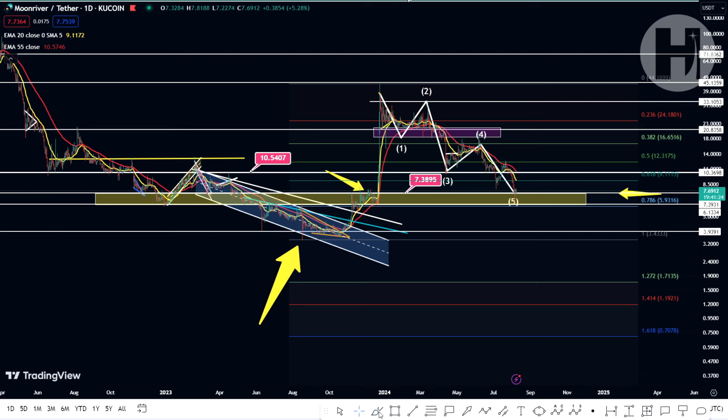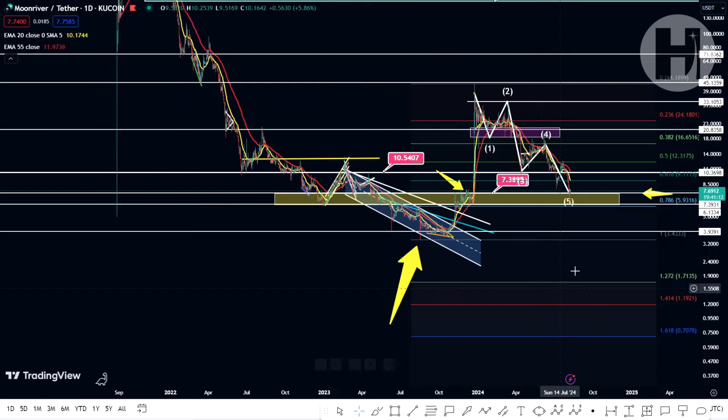If you manage to grab some coins above $20, make sure to dollar cost average and bring down your average price basically by buying in lower. Let's switch over to the weekly chart now.